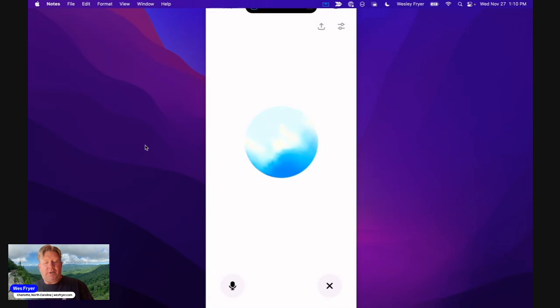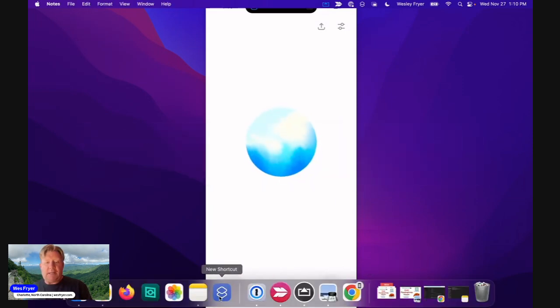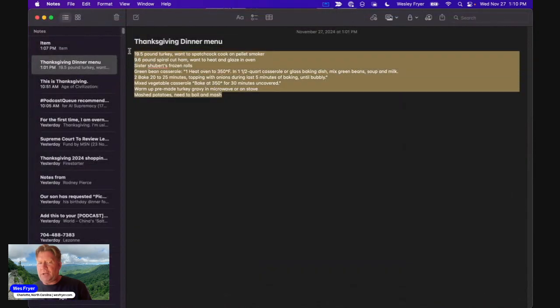Okay, so I'm going to go ahead and read to you these items, and this is going to be the times of some of these as well, and I'll need you to calculate the rest. So I'm going to need to spatchcock cook on my smoker a 19.5 pound turkey. Again, I'm going to spatchcock that, and so I need the timings to have that prepared, probably finished about an hour before we're ready to eat. I would like us to eat at 5 p.m., so everything needs to back up from that time.